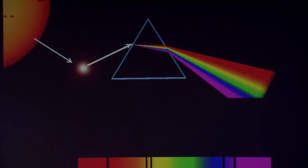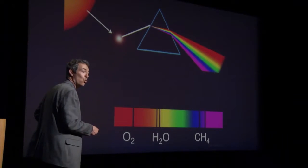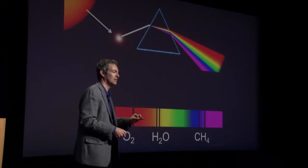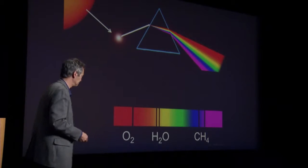Right? So in an interesting way, the absence of light in our data reflects the presence of gases in the atmosphere of the planets. And then, thanks to quantum mechanics, we could map the exact frequencies, the exact wavelengths, the exact colors to very specific gases. There is no doubt about the correspondence between the missing light, their wavelengths, and the gases.